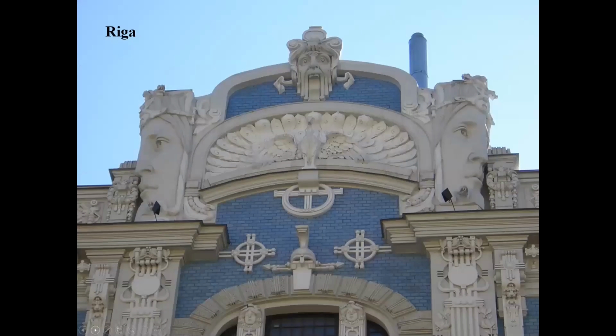Budapest style. Nice idea. Riga, really out of this world, Art Nouveau. So there they'll call it secession, because they too were breaking away, in this case, from the Russian Empire and asserting their own cultural difference. Latvian had been suppressed as a language for centuries, but also there's a lot of money in Riga at the end of the 19th century, and this is by Mikhail Eisenstein, and it looks like he's thrown everything at the facade, doesn't it?